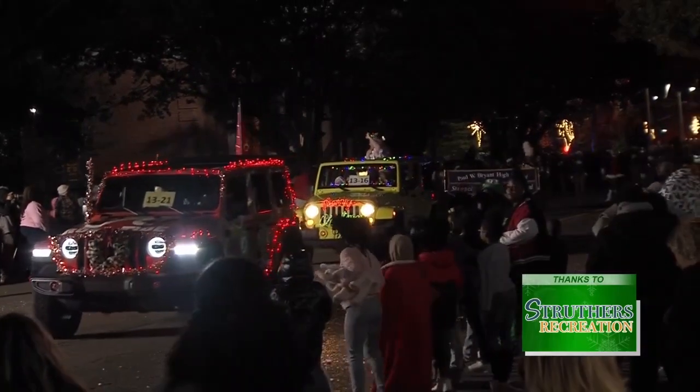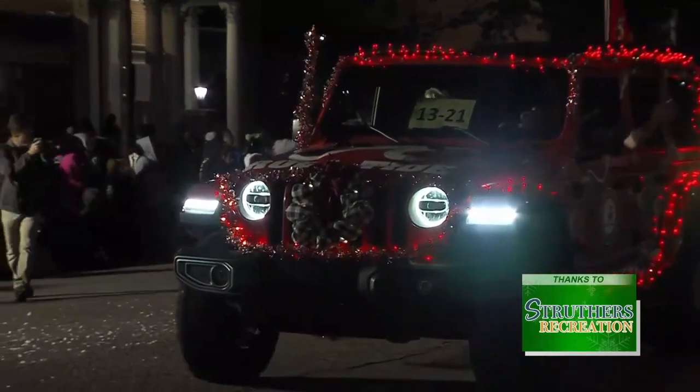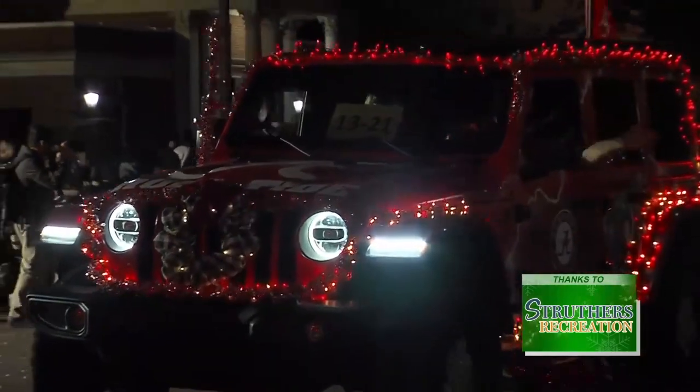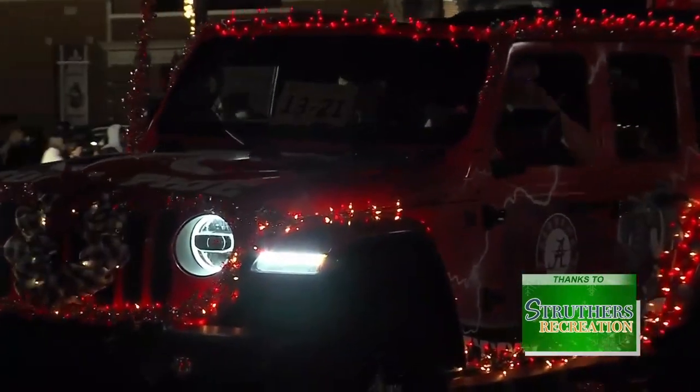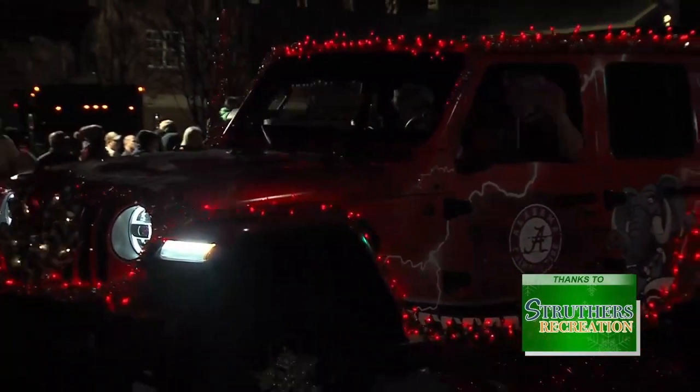We got our Jeeps coming down. I just love the Jeeps lit up. Look at that. Oh, I love this one. After this weekend, I'm loving this one. Oh, because you see the crimson in Alabama. I see the crimson, and I'm ready to go.